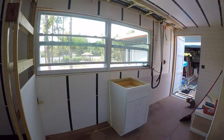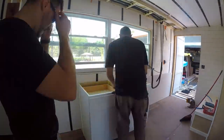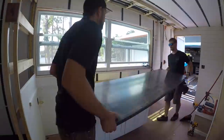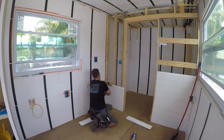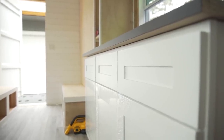But besides the kitchen sink that's missing and the faucet, we've got our countertops in, we've got our kitchen cabinets in, and all of our shiplap is in place. We still have a couple of holes that we need to finish filling and painting. We've been just trying to get as much work done as possible during this lockdown phase, but it's almost there.